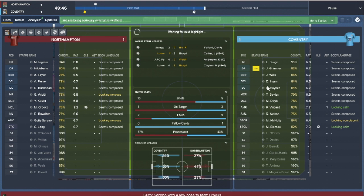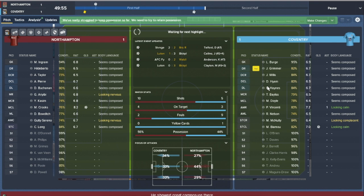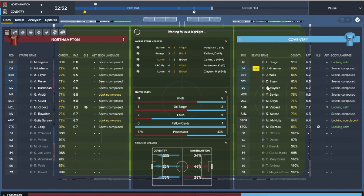I think we'd be favourites at the Rico Arena. It sounds strange, being a division below, but at home I would say we'd be the favourites to go through. Mark McNulty's not playing very well at all. He's been off form the last few weeks, and that's been a bit disappointing.